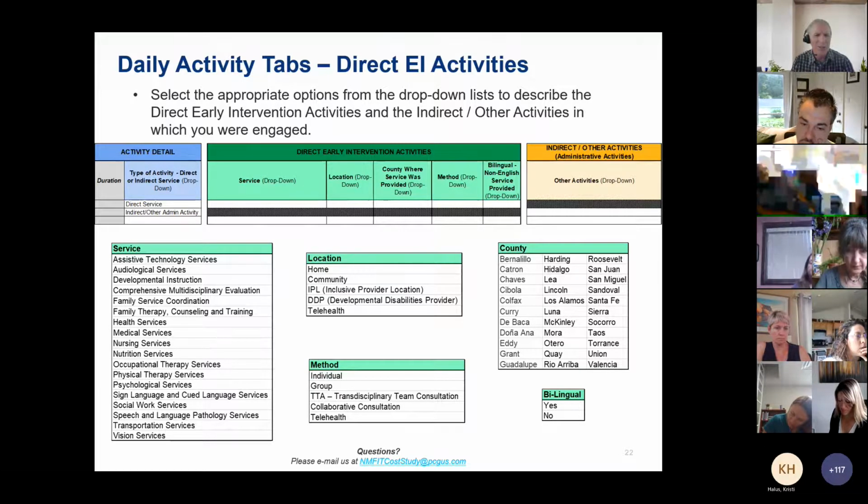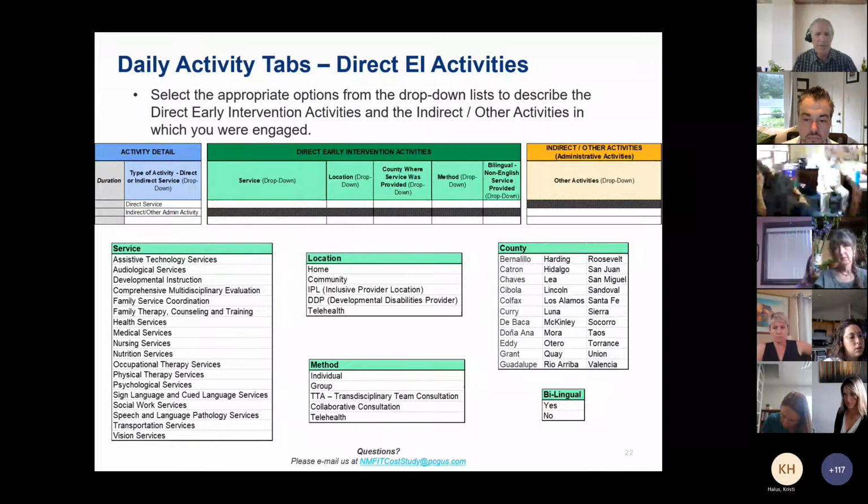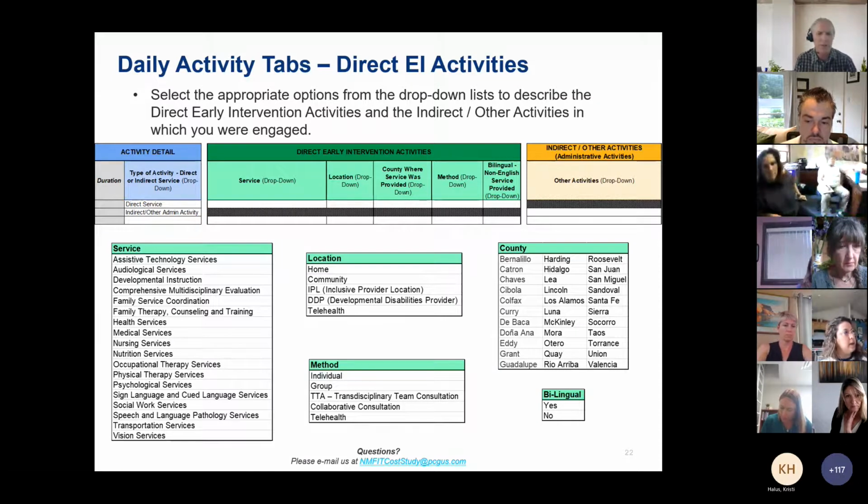Again, we don't have a lot of time to go into the difference between transdisciplinary team consultation that happens between IFSP team members and collaborative consultation, which is generally with folks in the community that you're collaborating with, either CYFD or the physician or other collaborative activities that are happening. Again, if you have questions about that, it might be worth talking at a staff meeting about making sure that everyone on the team is understanding those if you're not using those already on your service log.